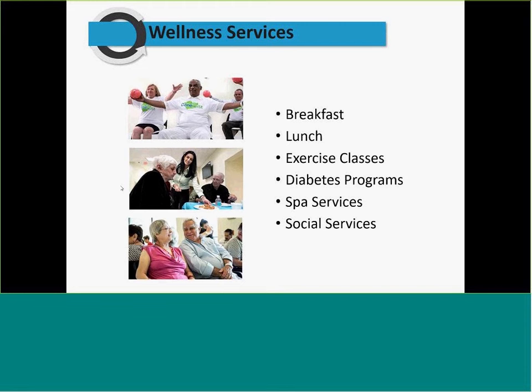they also have a time that they can be reunited with their friends, and certain activities are provided, inclusive of exercise classes, diabetes programs or seminars, and spa services. They can do their nails and their hair, and social services are provided down here, which is called Access, which provides any additional help that they need for this type of population. And inclusive of that, we also provide breakfast and lunch, which they really enjoy.